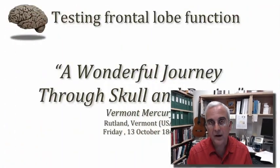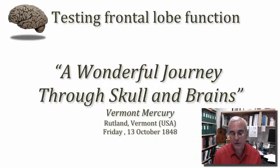Phineas Gage was an individual who suffered a horrific injury to the front part of his cranium, involving facial structures and, amazingly, a huge penetrating injury to the cranial vault that resulted in damage to the orbital and medial sectors of the prefrontal cortex. Now, this injury was reported in the local newspaper in Rutland, Vermont. That paper was called the Vermont Mercury, and one Friday edition in 1848, October 13th, led with the headline, "A Wonderful Journey Through Skull and Brains."